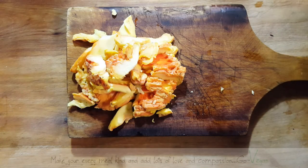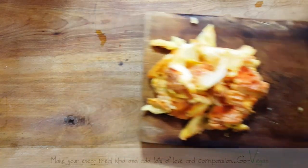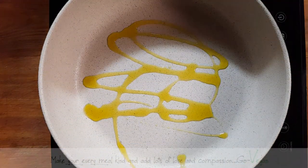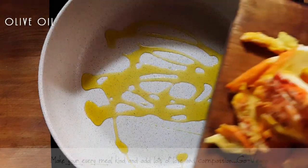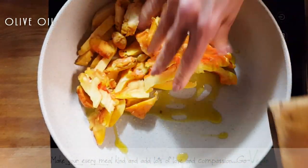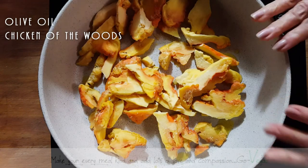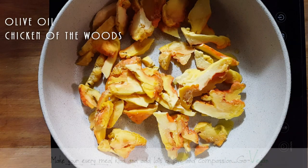Okay, so let me just put my pan over here so you can see. Okay, she doesn't want anything in it. Look how big they are. And do your homework, guys. These are supposed to be fantastic.